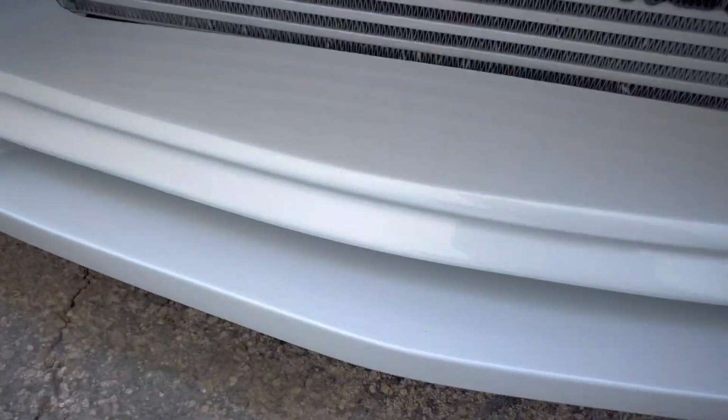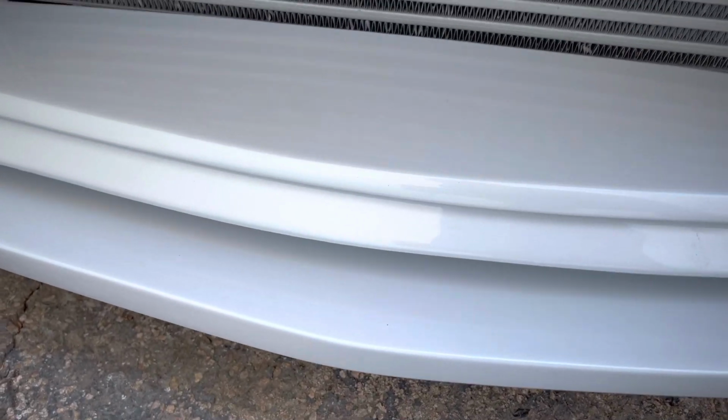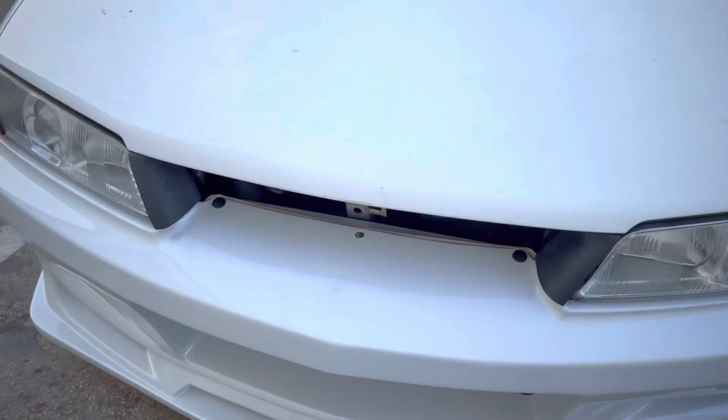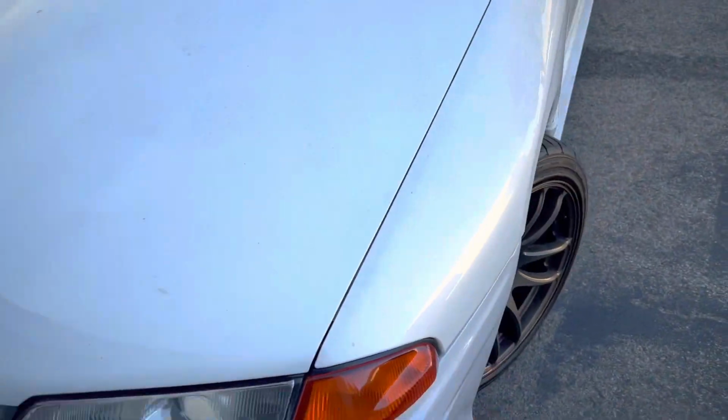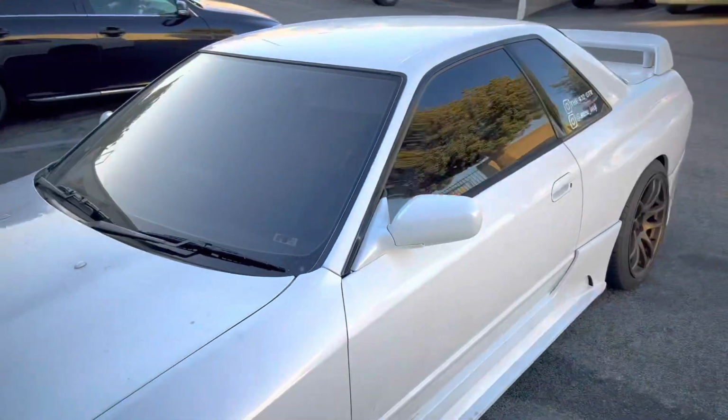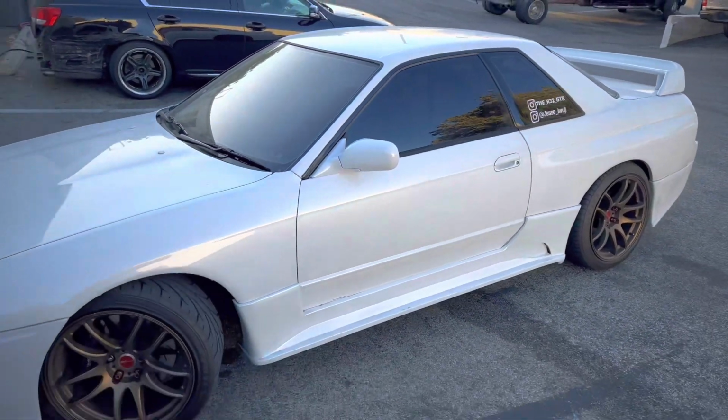Oh, another thing is that ugly little crack I had in my lip is all fixed now. So I got my bumper all fixed. It's all clean. It's the cleanest part of the car right now. I need to put the little GTR symbol back there again, but I think that's inside the car right now. But man, we've got a lot of stuff done to this car.